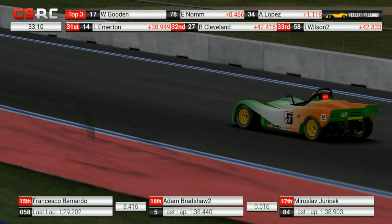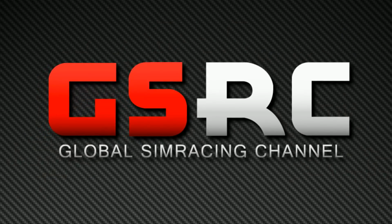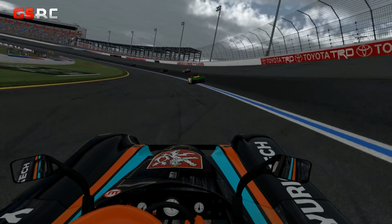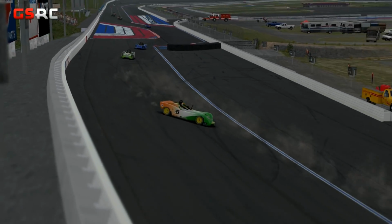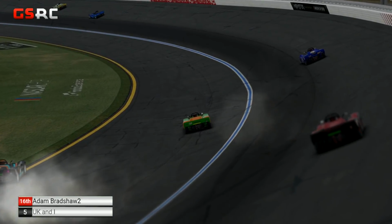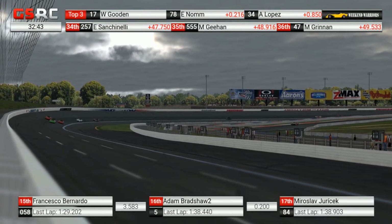Okay, we do have the Adam Bradshaw incident here, so let's go ahead and take a look at that real quick and get a good idea what happened to Miroslav and Adam Bradshaw. What you'll see is they go through that chicane, and Miroslav's back end comes around, and then Adam's back end comes around. So no contact on both of their spins. Adam really lucky there to not lose his car into a roll, but he's able to continue.